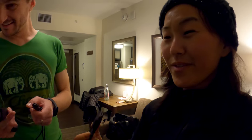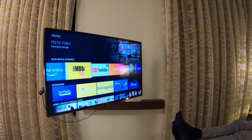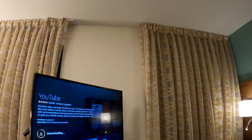Now we have a 4K Fire Stick, which hopefully will work with this TV, which means we can watch YouTube or Netflix or whatever and not have to watch this cable. Here we go. Okay. Yes. Sweet. Awesome. Yay, this is cool.